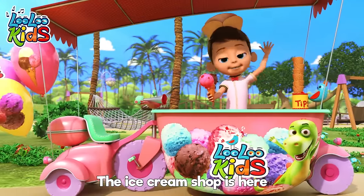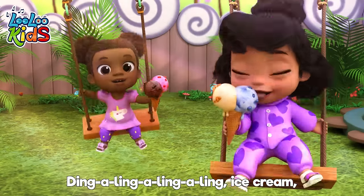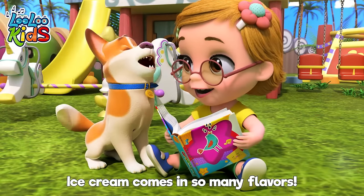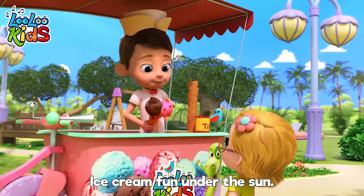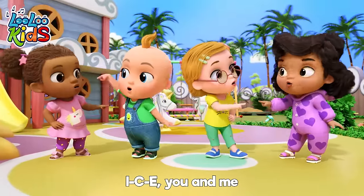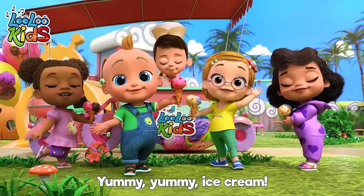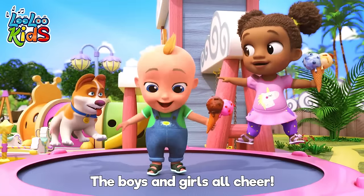Ding-a-ling-a-ling-a-ling, the ice cream shop is here. Boys and girls all cheer! Ding-a-ling-a-ling-a-ling, ice cream! Ice cream comes in so many flavors! I know! I-C-E, yum, yum, yum. Ice cream fun! Get your ice cream! Under the sun. I-C-E, you and me. Chocolate and strawberry. Yummy, yummy ice cream! Ding-a-ling-a-ling-a-ling, the ice cream shop is here. Hello! Ding-a-ling-a-ling-a-ling, the boys and girls all cheer.